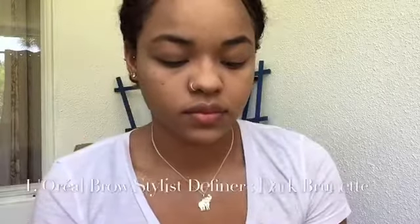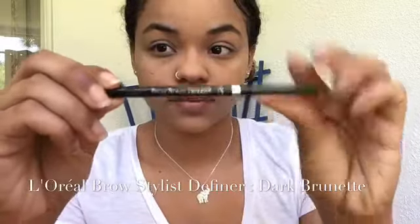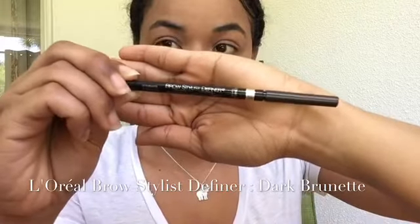I like to brush my eyebrows out just so I can follow the natural shape of my eyebrows, so I'm not forcing them to be in a shape that they naturally don't fall in. Now to start filling in my eyebrows, I use my L'Oreal Brow Stylist Definer. I'm in the color Dark Brunette.